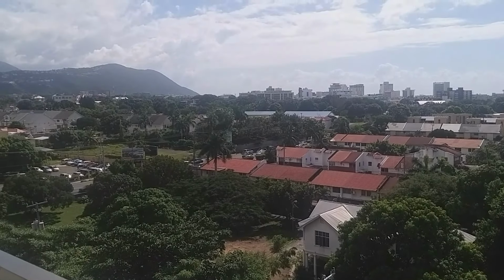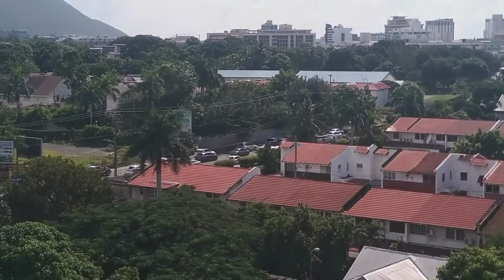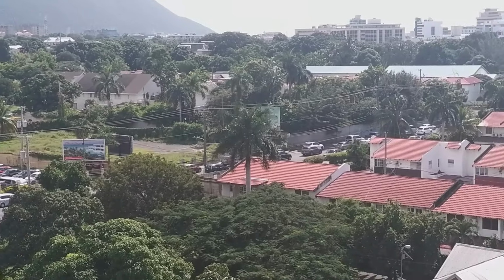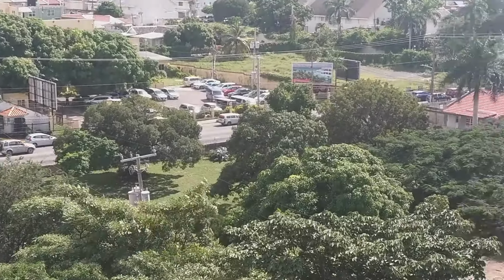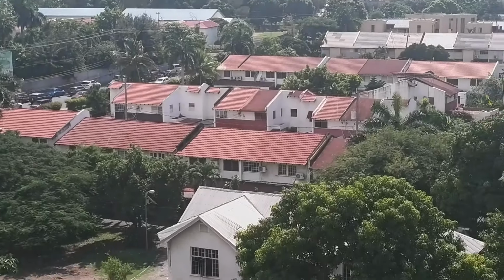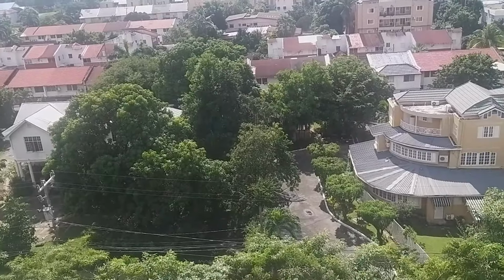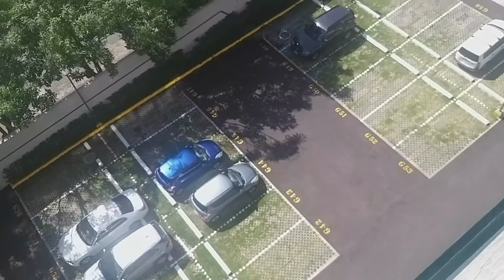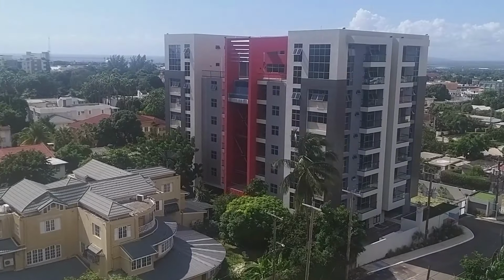All right, guys, so we're now on the roof of 20 South. Great, great views of the entire Kingston. So that's Waterloo Road. That's New Kingston. And these are all apartment complexes. That's the parking for 20 South. And then we have our neighbor, Parkhurst 1.